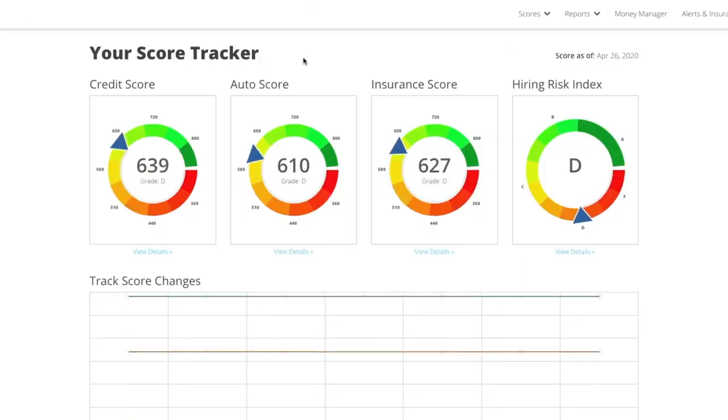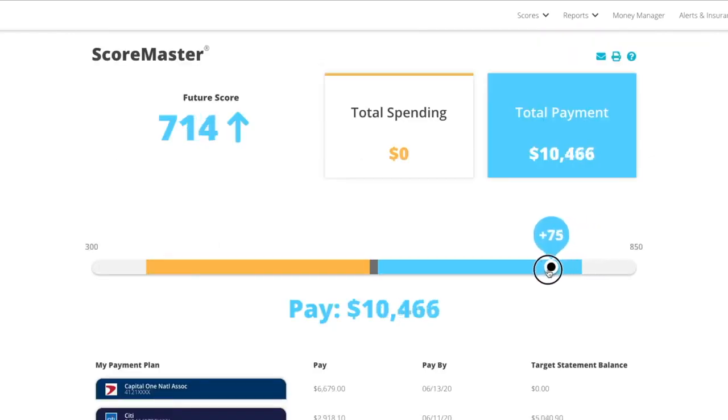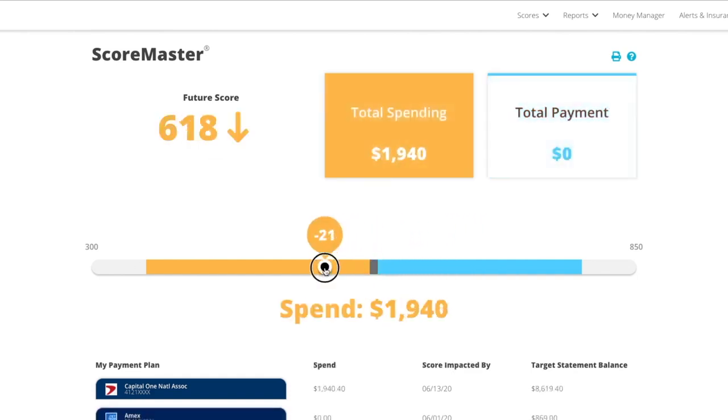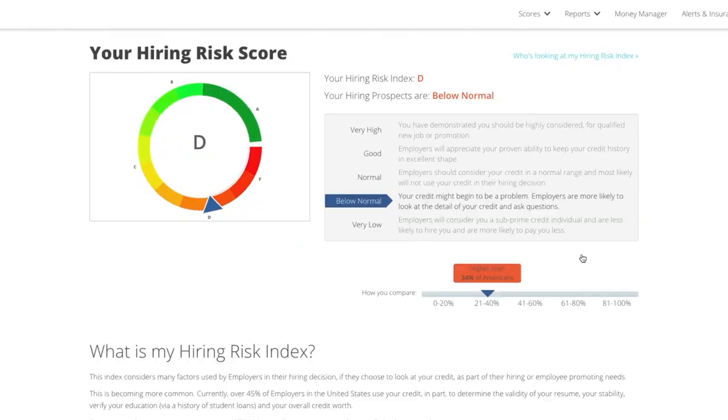Now, Score Tracker helps you monitor and protect your credit scores and bank accounts. Score Builder helps you learn what is helping or hurting your credit score. And Score Master gives you the ultimate control over your future credit score, which helps you determine the best time to apply for credit and how much your payments should be to boost your credit scores. And the best way to spend your money with minimal credit score impact. You also get the credit scores, auto scores, insurance scores, and a hiring risk index.